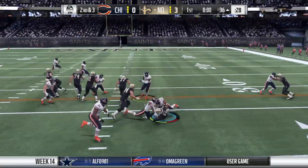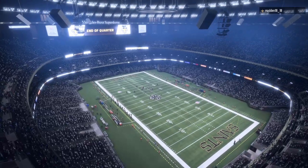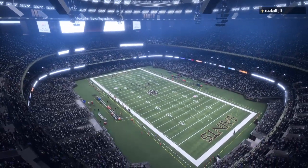A give. This is Kamara. And he'll get nothing there. Stopped right at the line as that will wind us down to the end of this first quarter of play.